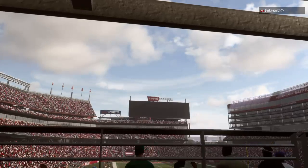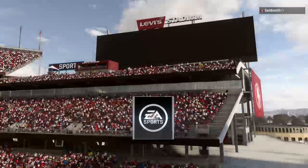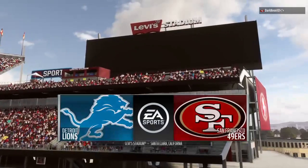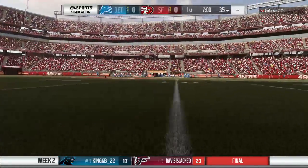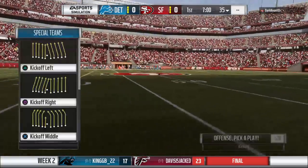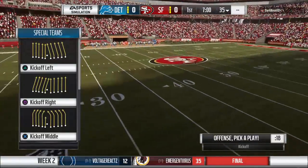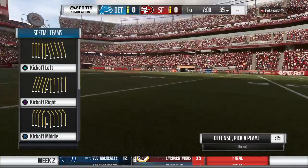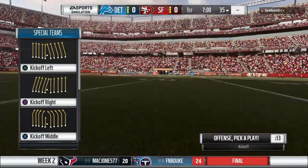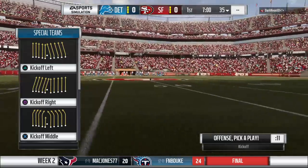All right, Coach. EA Sports coverage of the NFL brings us to the so-called Silicon Valley and Levi's Stadium in Santa Clara. A few short moments ago, these two teams made their way out of the Levi's Stadium tunnels, and the noise level in this place was deafening. They're set for football as the 49ers get ready to do battle with the Detroit Lions.